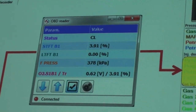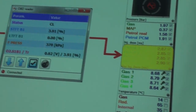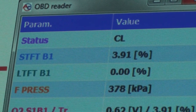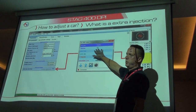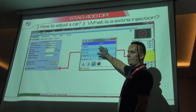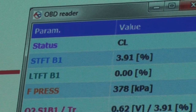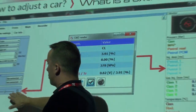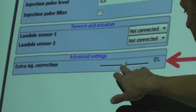Ovo polje počne da blinka žuto, istog trenutka trebamo vidjeti šta je, dakle kakav je short fuel trim, šta se dešava tu. Observe them and you see minus 25. Promatramo i vidimo da je tu minus 20% short fuel trim. To znači da je smjesa prebogata. And you should try to adjust this mixture by using this option.